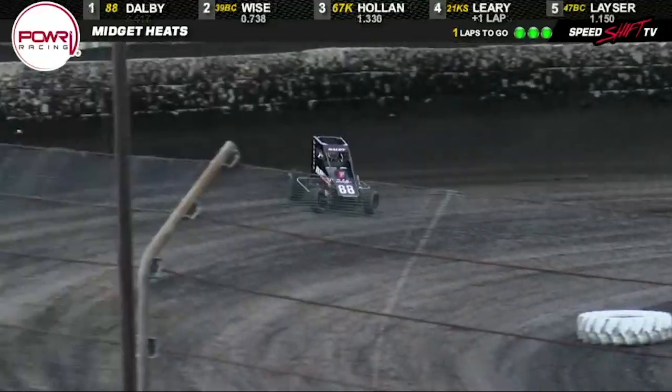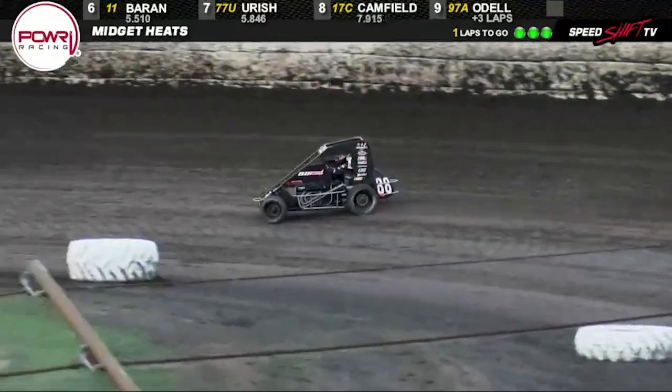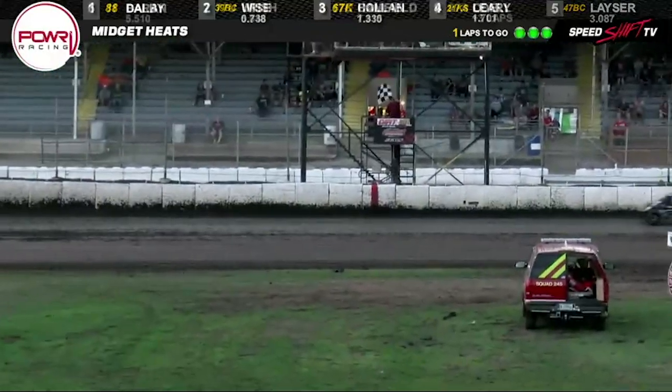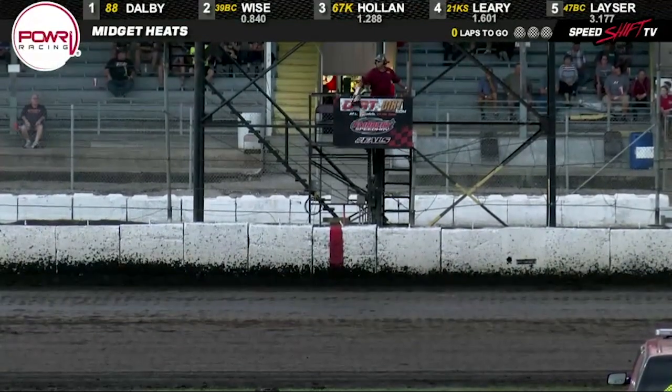White flag's out up front for Robert Dalby. Dalby shall not be denied in this heat race number 3, looking to pick up the win and go to the victory lane for a chat with Haley. Wise still hanging on to the number 2 spot. Checkered flag comes out, and that one goes into the books. Holly Holland rounds out the top 3 from the number 5 starting spot.